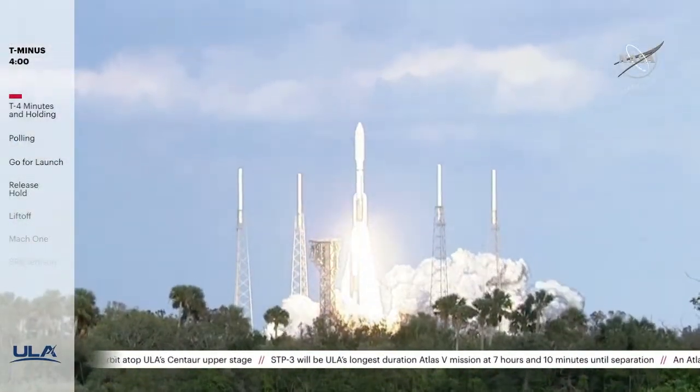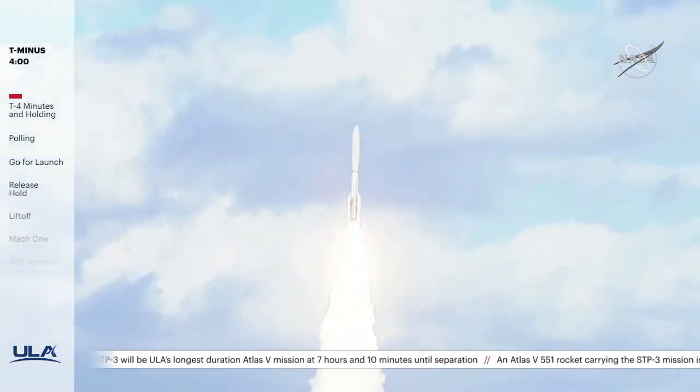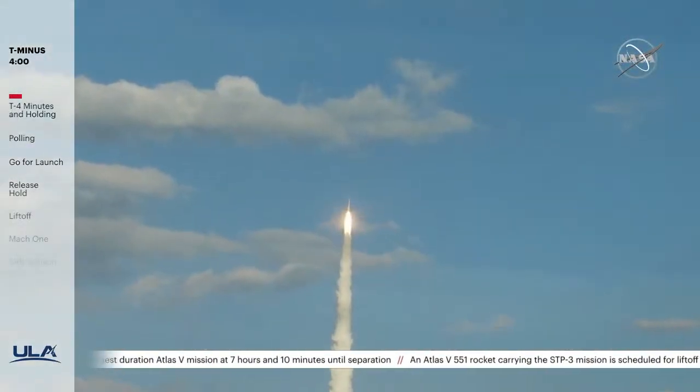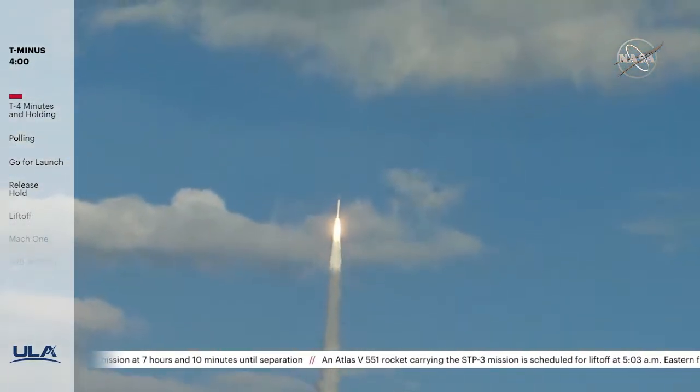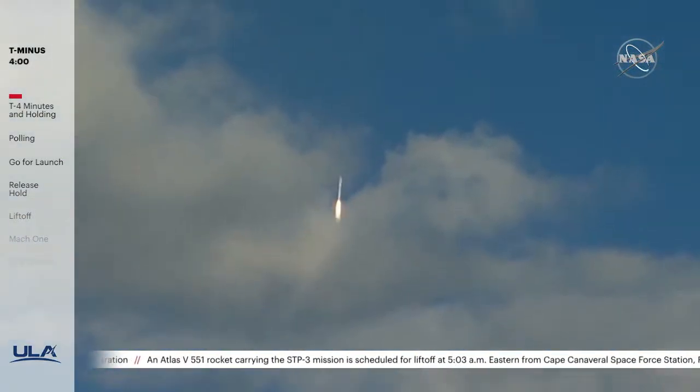For a typical Atlas V flight, the main engine and solid rocket boosters ignite to lift the rocket off the pad. Shortly after liftoff, the rocket begins a pitch over to attain the proper flight path, minimizing the dynamic pressure the vehicle experiences during flight.